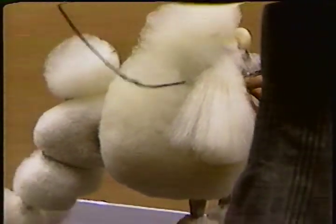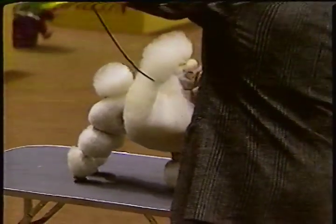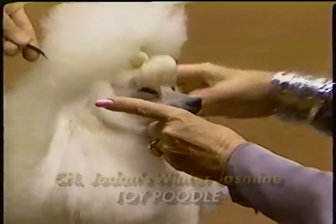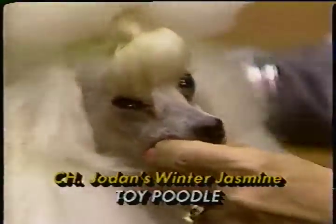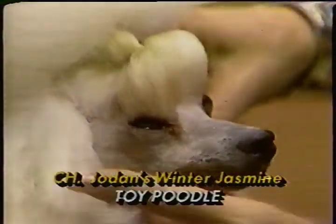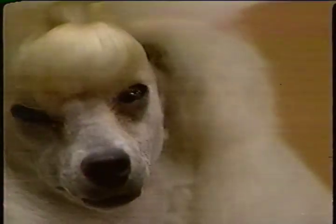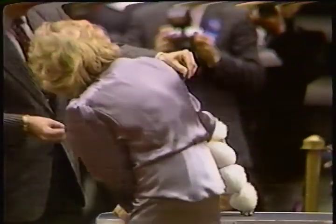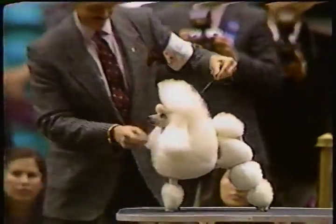That's right. Here's one of the three varieties of the poodle. This is the one shown in the toy group, the toy poodle. Very distinctive. It has dignity. Oh, it takes so much work to get the poodle right. Very few people spend that much time on themselves, but the result is certainly most attractive. This is Champion Jodan's Winner, Jasmine, owned by Mr. and Mrs. Daniel Ogalis of Sunnyvale, Texas.